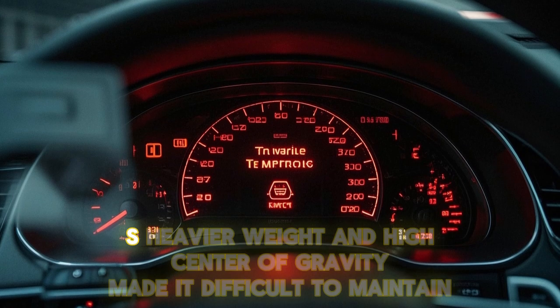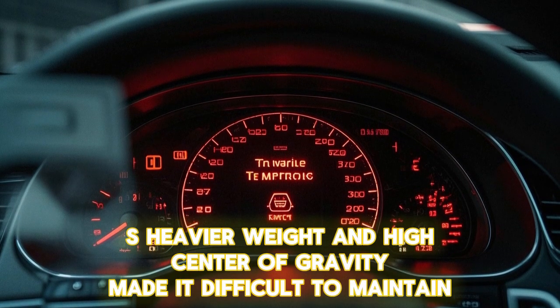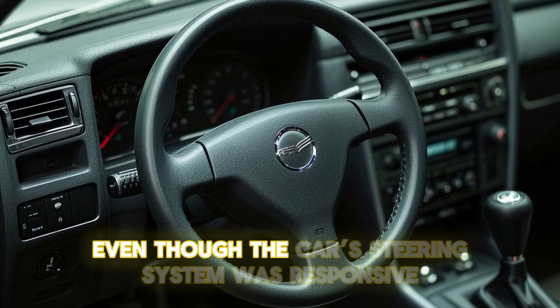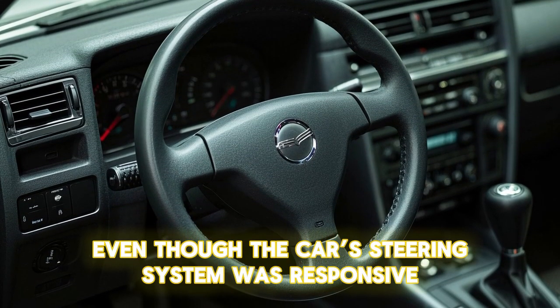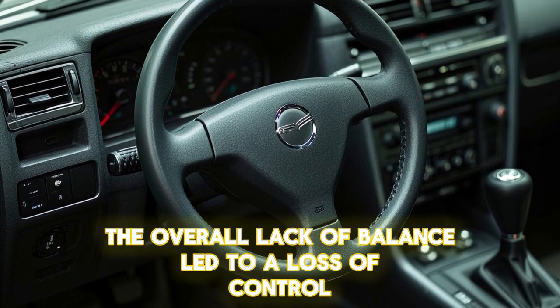The SUV's heavier weight and high center of gravity made it difficult to maintain control during the quick swerving maneuver. Even though the car's steering system was responsive, the overall lack of balance led to a loss of control.